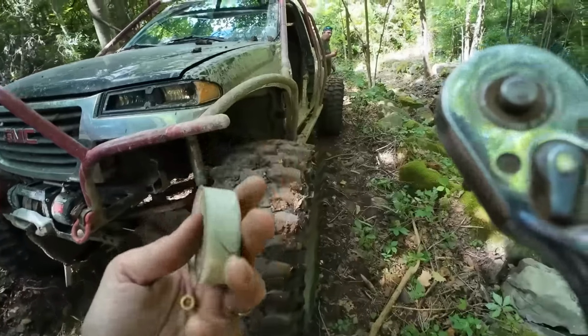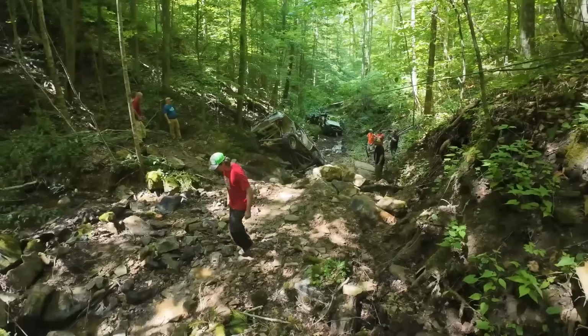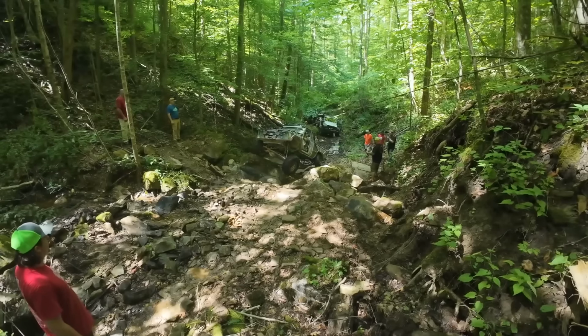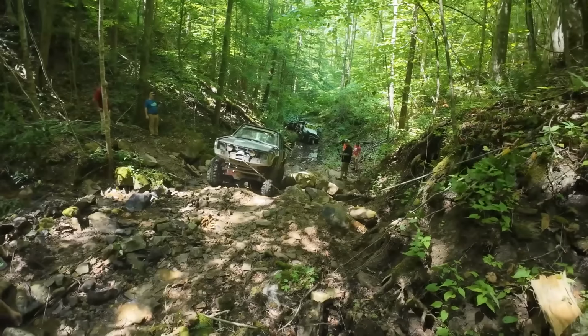Holy smokes, look at this, guys. What was he doing down there? You doing Toyota things down here? All right, Josh's tire is inflated again, ready to rock.